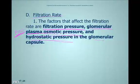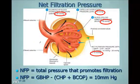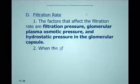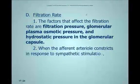When the afferent arteriole, okay, because remember that arterioles are going to have a layer of muscle. Remember we went through the different tunics? So remember you had your tunica externa, tunica media, and your tunica interna, and the tunica media consisted of smooth muscle cells. So around the afferent arteriole are these smooth muscle cells, and they can constrict. And if they constrict in response to sympathetic stimulation, then the filtration pressure and thus the filtration rate will decline.